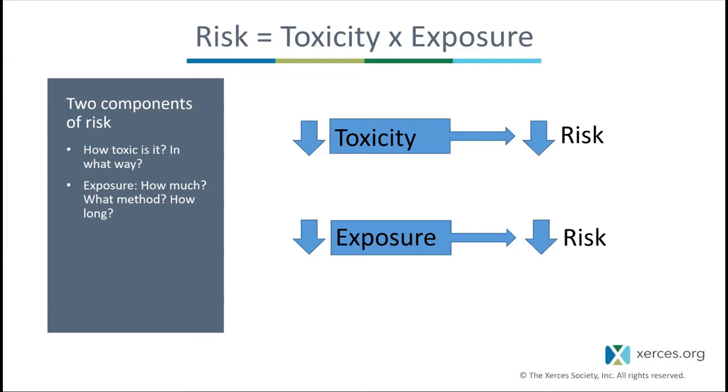Was it exposed on the outside of its body? Did it eat it in the leaves of its host plant? How long was the exposure for? Was it a one-time pesticide application? Or was it, in the case of a butterfly, continuously exposed to it and its food? So all this boils down to the idea that the dose makes the poison.